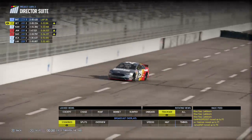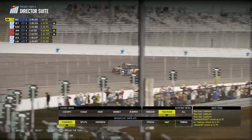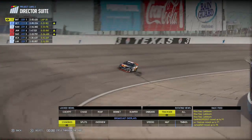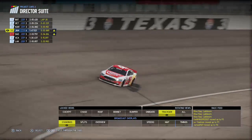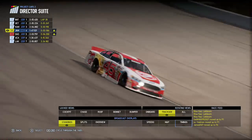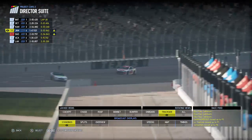Get Whoop coming up on the superspeedway there, looking pretty smooth. Batman looks like he's definitely setting a great run, in the lead coming out of corner 3. Get Whoop's not too far back there. Cam's looking back there too. So we still have plenty of time here at Texas Motor Speedway.